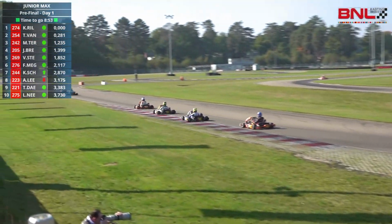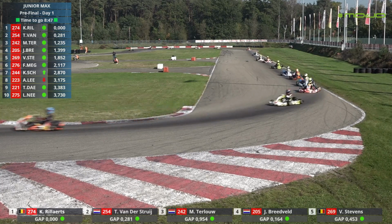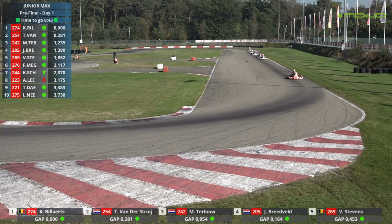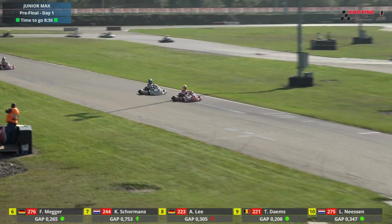Things are concertinaing, the gaps are shrinking now, because when drivers start to battle, and this is customary in this type of racing, as soon as two or three drivers start to battle, they start losing pace, they start losing momentum, and most importantly, lap time.